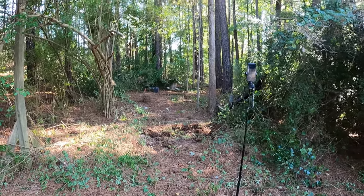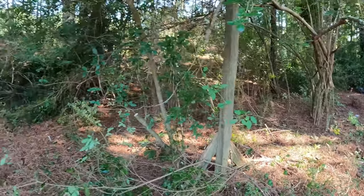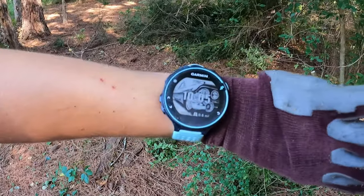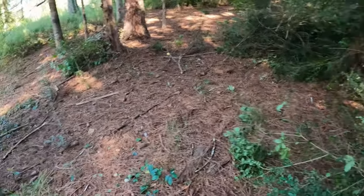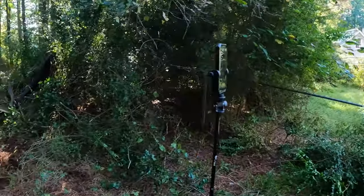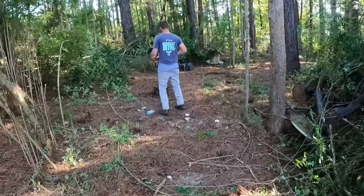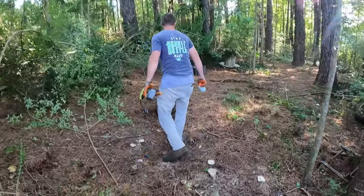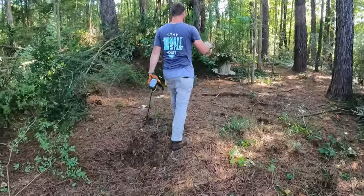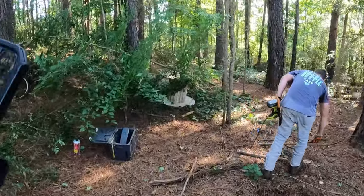A few minutes later, we finally have an entrance. I don't know how long that took us, but it's 10:04 now, 10:05. So here's the start of our path.